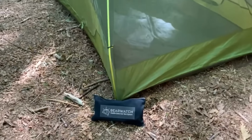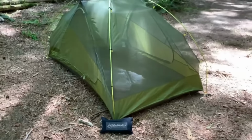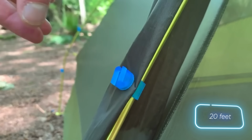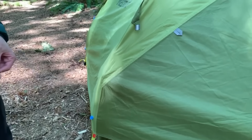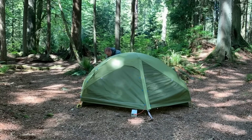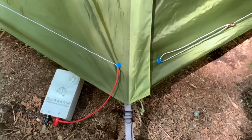The basic version costs $236 and can protect a square area with a side of 6.1 meters from bears. The fence can be powered by either AA batteries or a rechargeable battery, with a declared voltage of 10 kilovolts. A tester is included for a quick check.